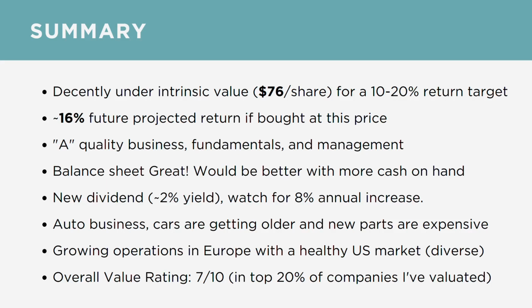Watch for that 8% annual increase. That's what they did last year, and I think their dividend increase should be happening at their next quarterly meeting, which should be happening about next week or 2 weeks from now. So we're catching this valuation right at the end of a quarterly cycle, so they're going to have new numbers coming out soon. But watch for that dividend hike. It should be about an 8% increase. Let's see what happens.